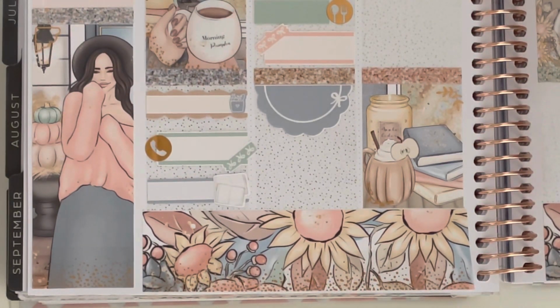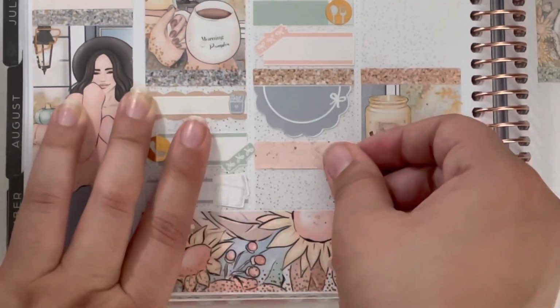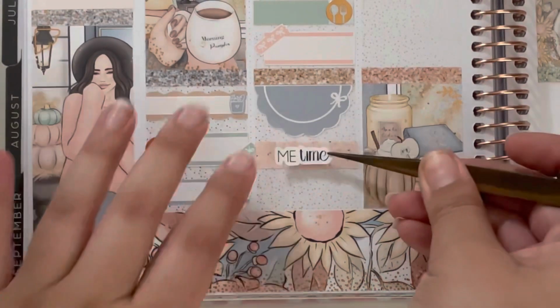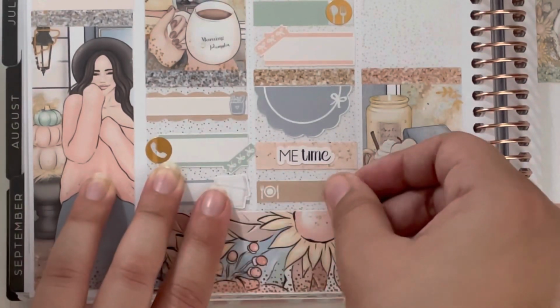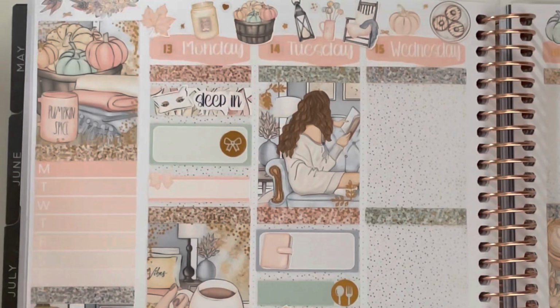And then after that, we went back to my house and just relaxed for a bit. So I put down a piece of washi and I just used the me time script because there wasn't a relax script. So I figured that worked just fine. And then later that night, after I took Evelyn home, George and I went to Sonic, which was a lot of fun. So I wanted to be sure to mark that in. And I just used a meal little thing for that.